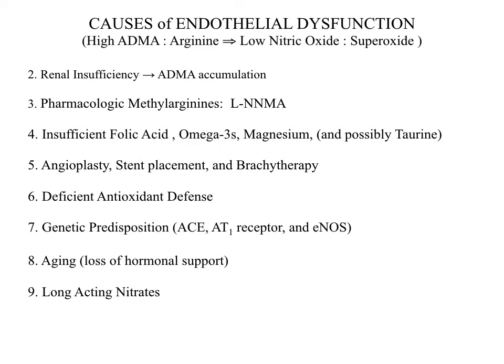Deficient antioxidant defenses, certain genetic predispositions, downregulation of nitric oxide synthase 3, or upregulation of ACE, aging, probably due to the lack of hormonal support, long-acting nitrates. When you take a long-acting nitrate, you're providing exogenous nitric oxide, but to convert the nitroglycerin to nitric oxide, you use up a molecule of glutathione, which leads to oxidative stress. Therefore, long-acting nitrates as a monotherapy control symptoms but worsen outcome.